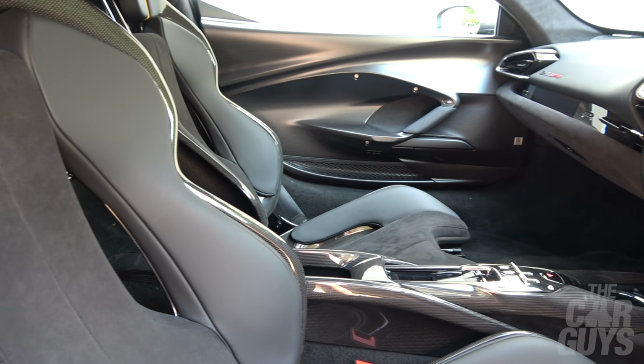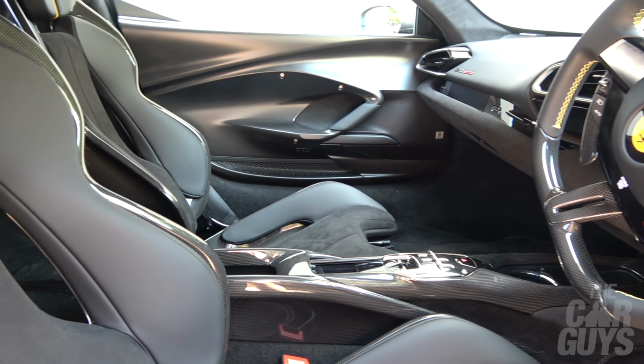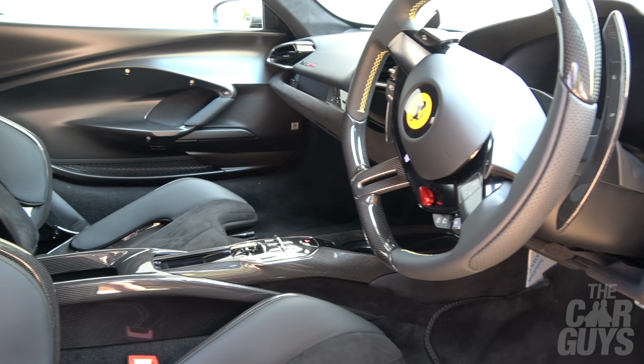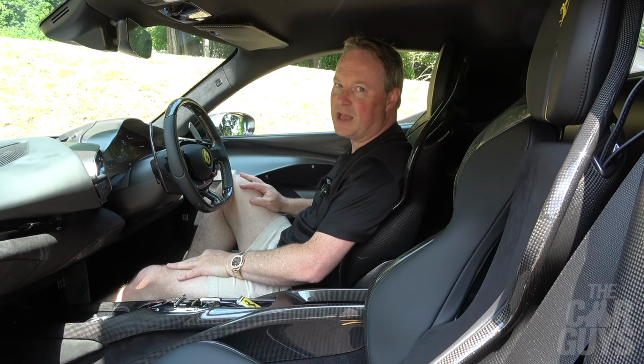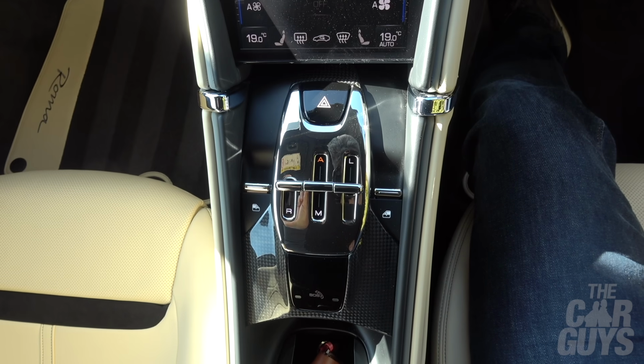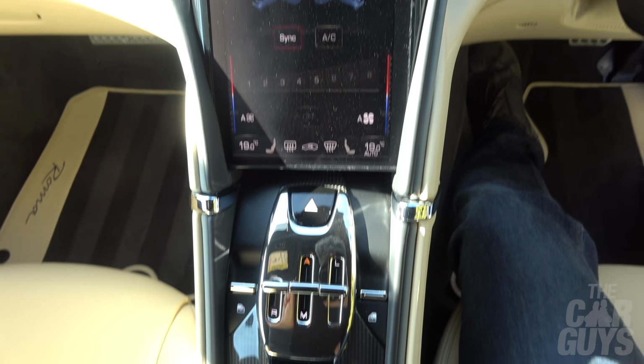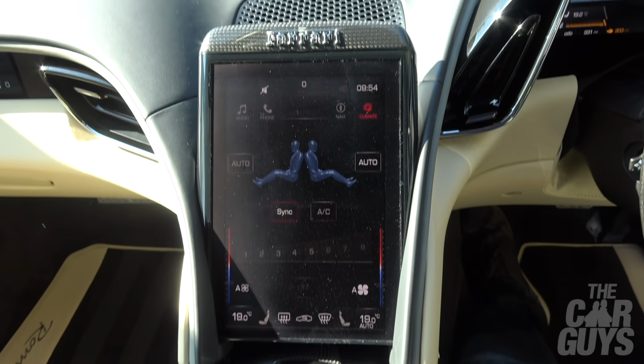So overall, I would have to say it's a really cool place to be. It's got a lot of technology, a bit too much technology. I think some of it is frankly unnecessary, but it is sort of state of the art. And obviously also we don't have that horrendous big stuck on tablet that you get in the Roma. Everything's done through this new dashboard.